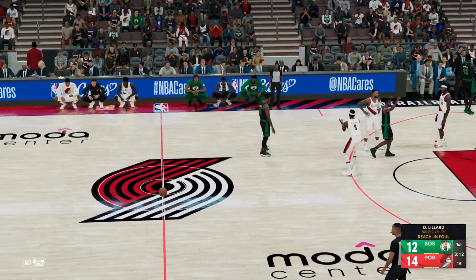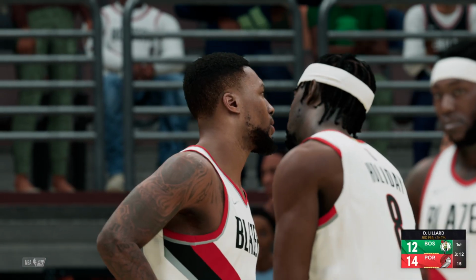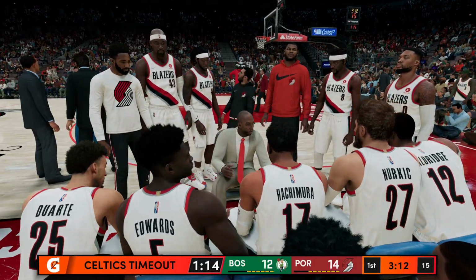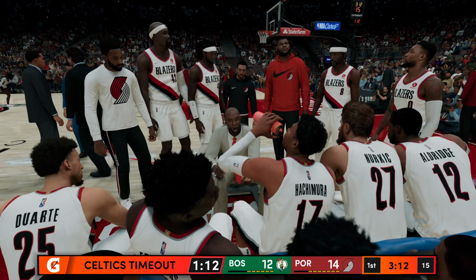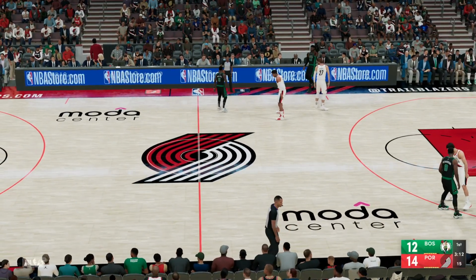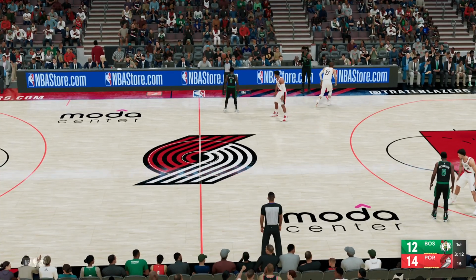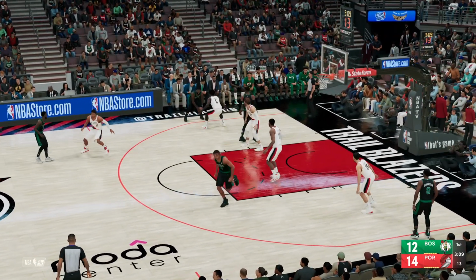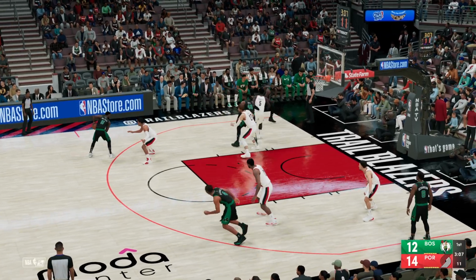And Lillard is going to pick up a foul. Damian Lillard. And that'll be his third foul so far. Ouch. 3 fouls for him already. And now if you're the coach, you got to think about sitting him down. So Portland ends up going with the new group. The Celtics also changing it up. Noel's checked in for Russell. Barnes comes in for Thon Maker. And Walker subbed in for Garland.